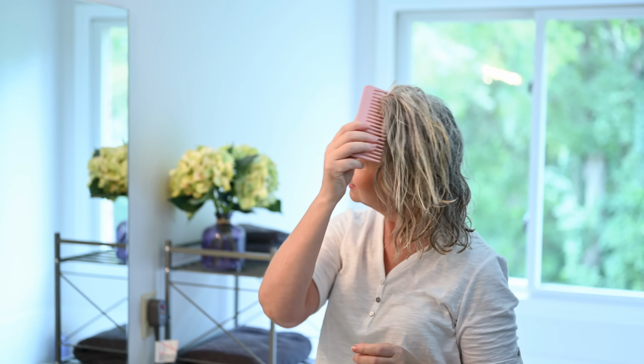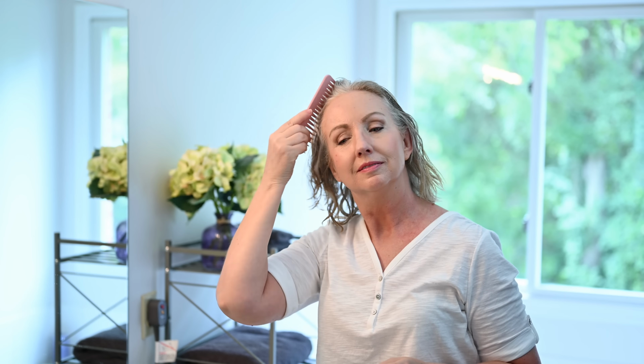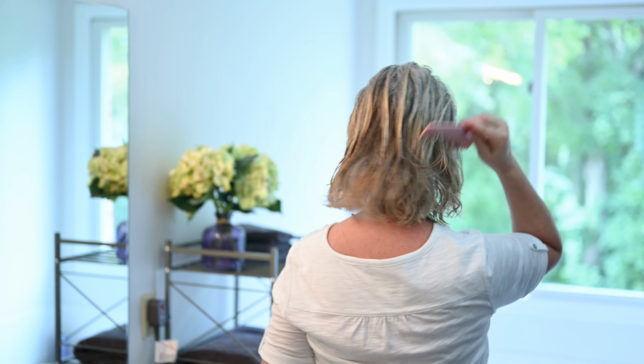So when I take my hair out of this towel, I have really just damp hair. And you can see that it has a little bit of wave in it. And I go ahead and I comb it out. Now see, if you were trying to really nurse some curls back into your hair, I don't think you are supposed to comb it out, but I do.